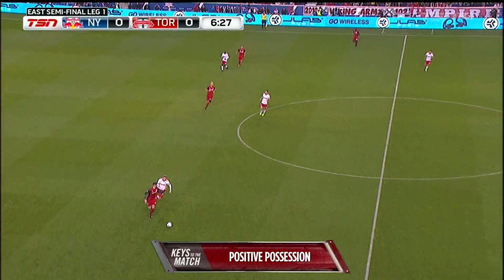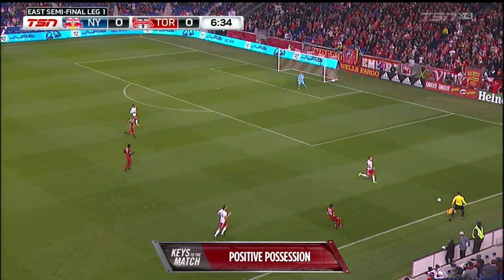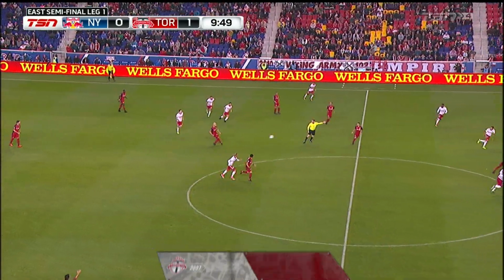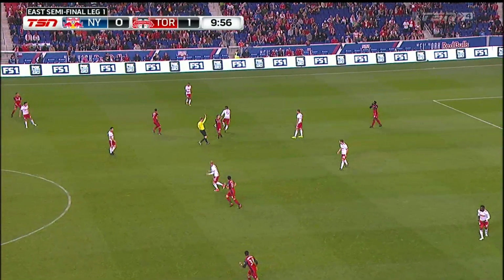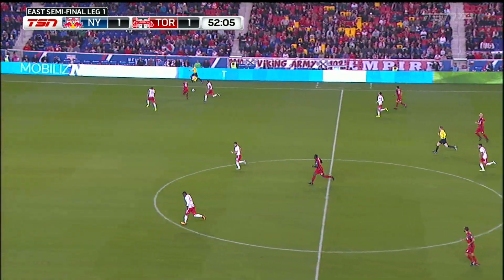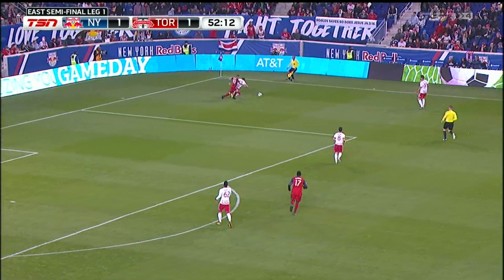The second key to the match, positive in possession. If there was one area for improvement from Toronto FC from the first leg, it would be keeping the ball a little bit more and a little bit better. 68% pass completion rate over the course of 90-plus minutes in New York. That's not typical of a Toronto FC side who's very comfortable in possession of the ball. Now, the style of play on Monday kind of dictated what happened, and by New York pressing and Toronto FC maybe looking to attack on the counter a little bit more, playing balls over the top, it led to a lower pass completion rate.